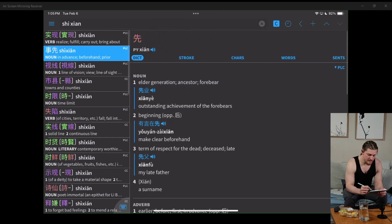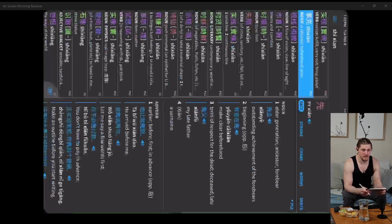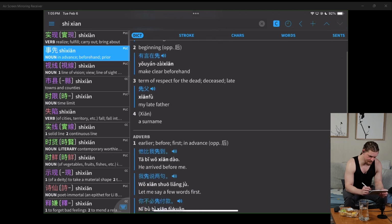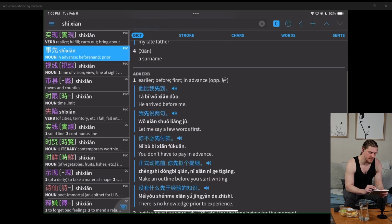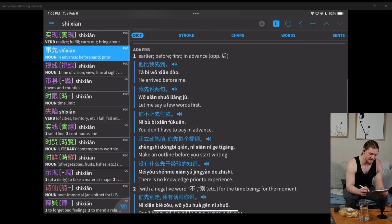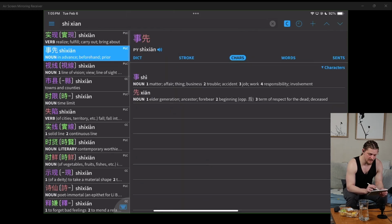先 can mean beginning. It's the opposite of 后. So 以后 means after, or 后面 means behind. As an adverb, it means earlier, before, first, or in advance. So that's the meaning we're working with here inside of 事先.